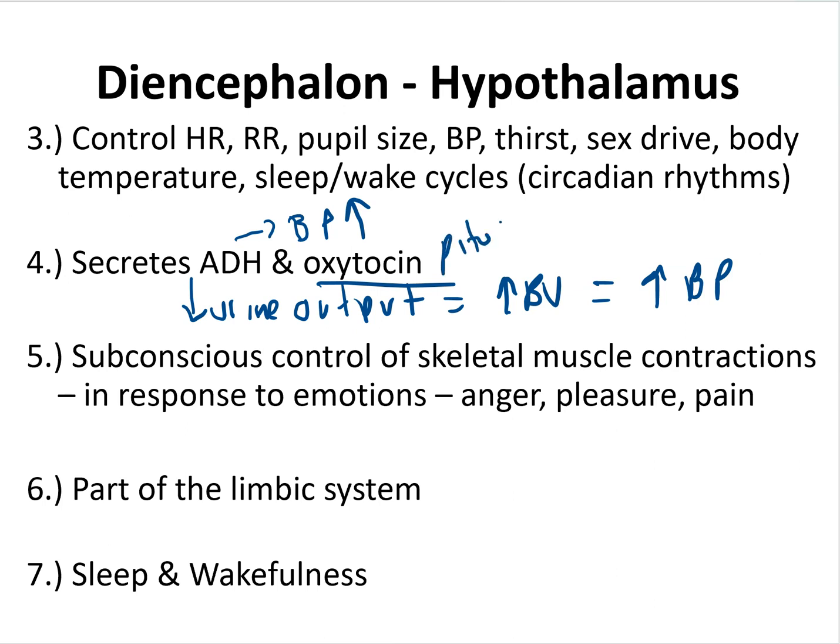Oxytocin, you might have heard of by the drug name Pitocin. And one of its functions is to stimulate labor and delivery. It's also the hormone associated with love and maternal bonding. And we'll be talking about that later. It also does our subconscious control of skeletal muscles, just like facial expressions we make when we're mad, when we're happy, when we're in pain. As we mentioned, it's part of the limbic system. So again, this is why the emotions affect the hypothalamus that can cause the disease that we talked about, the psychosomatic disease. And it causes our sleep and wake cycles, which we'll talk more about later.